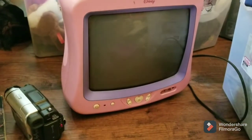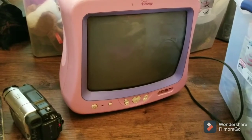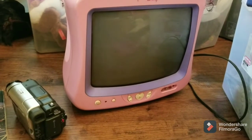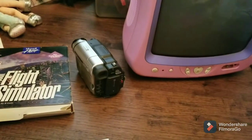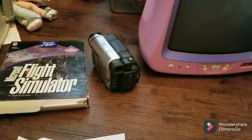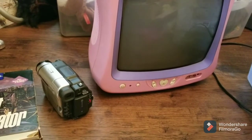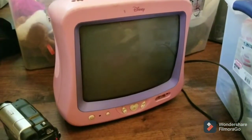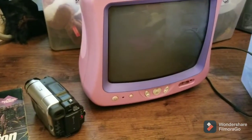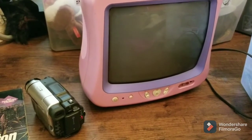But for the TV, the average sales price for this TV was $103.92. That's the average of the previous 4 sold listings for that TV. For the camcorder, it was $60.83. And for the flight simulator, it was $35 approximately. So total, those 3 averages together, I'm at $231.33. Minus the cost of goods, which for the TV, I paid $10. I paid $5 for the camcorder and $5 for the flight simulator. So that's $20. Tax is $2. So the total net resale value for these is $209.33.